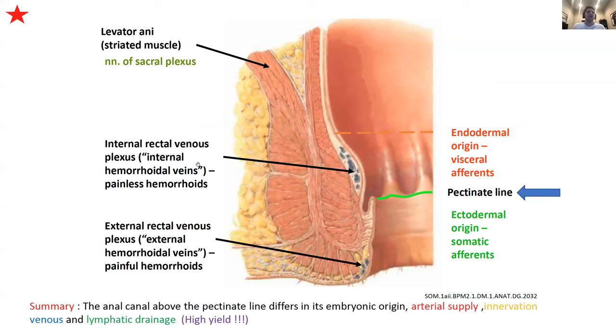Here's what I was talking about in regards to the hemorrhoids. Remember, anything above the pectinate line will be painless. Anything below it will be painful. So ectodermal versus endodermal. Visceral afferents above, somatic afferents below.